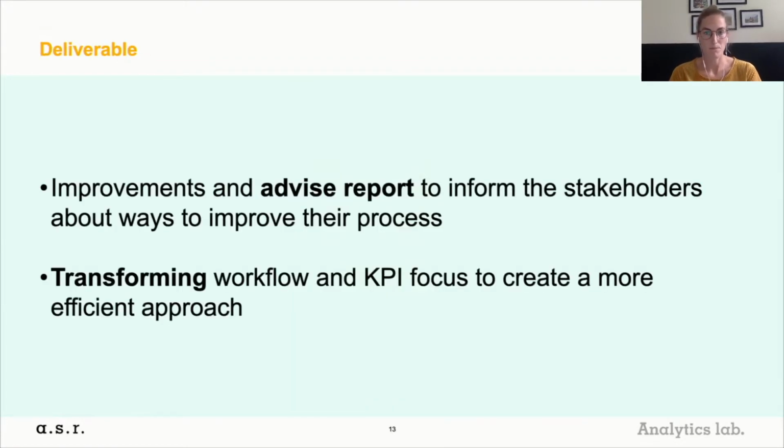an advice report. Like I said, the team manager really wanted to have a concrete report with insights and advice on what he could improve. And so we wrote this all in an advice report. And one of the things that we told him is maybe it's better to transform the workflow around. So instead of processing the information directly, the employees could wait and only process the information when the claim handler would actually request a medical report.